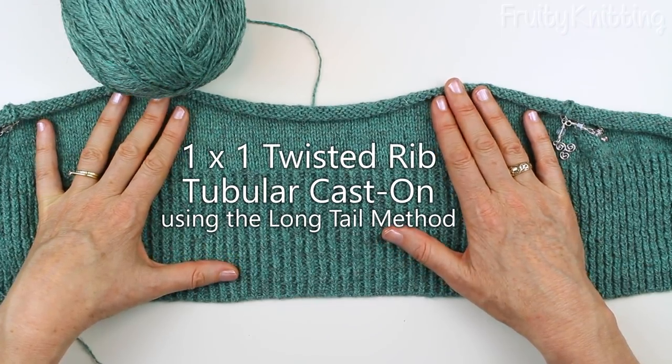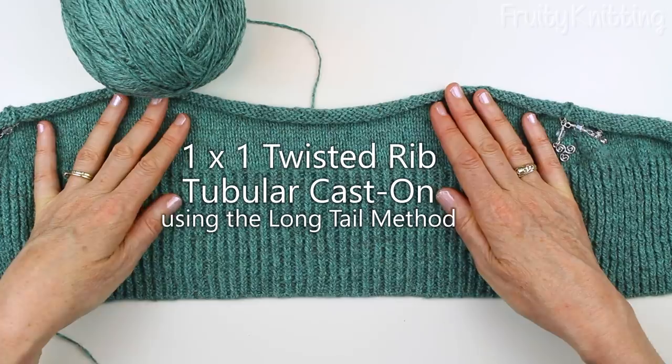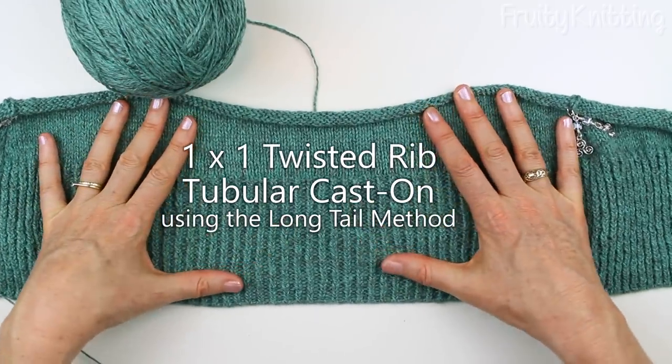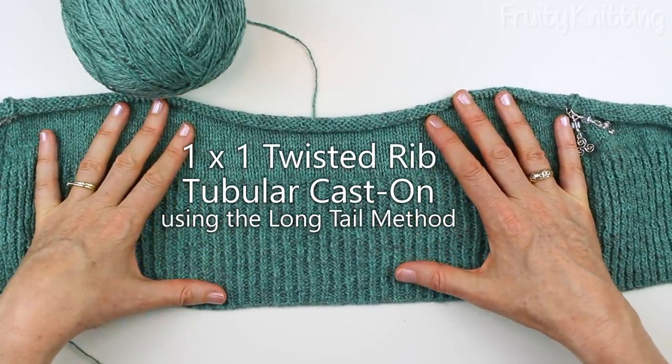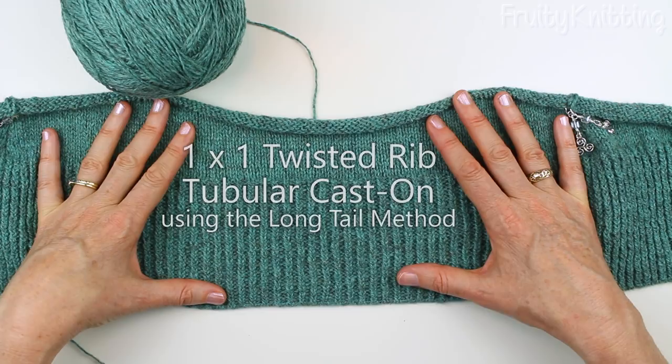This is Madeleine's knitting. She's knitting Audrey and Ernst by Gudrun Johnston, and it's a cardigan knitted in one piece from the bottom up. The hem is knitted in a 1x1 twisted rib, and we used a twisted 1x1 rib tubular cast on using the long tail method.